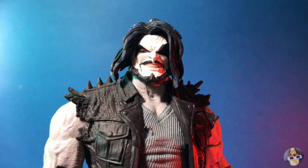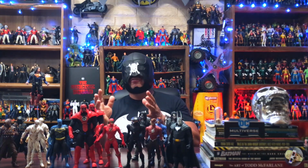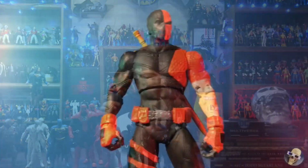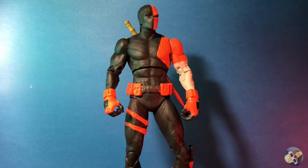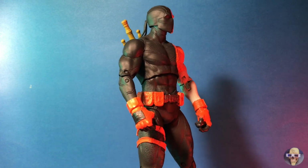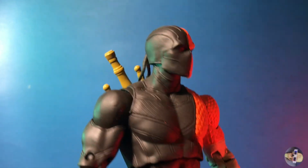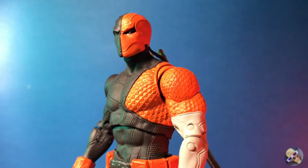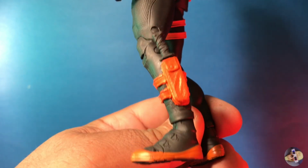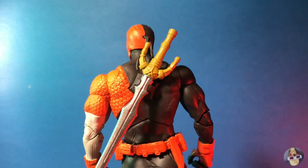Now we're finally at number one, the most underlooked, underrated, but still available figure from McFarlane, and it is going to be Deathstroke Rebirth from McFarlane. Now this is another figure that you can still buy around retail. He is awesome. I don't know why more people do not talk about him. The proportions are beautiful. The details are awesome. Tons of little hidden details that you just do not see at first glance. You always have to look at him and find more cool stuff. Awesome, awesome figure. Can't get enough of this Deathstroke.